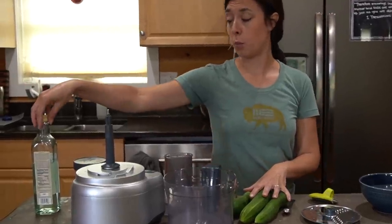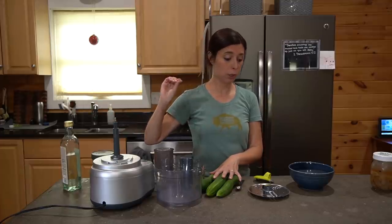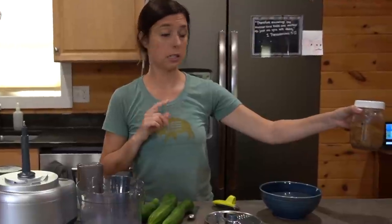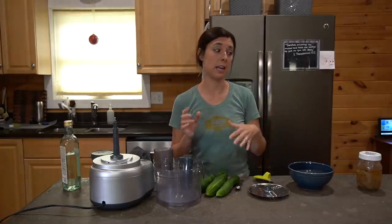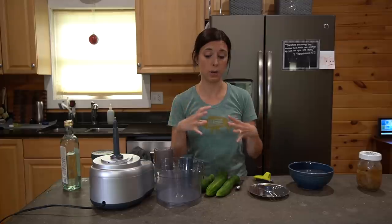I'm gonna just do some white vinegar here, a little bit of sugar, and we had pickled some onions last canning season, so I'm gonna use some of those, and then I'm going to just get it together and let it sit in the fridge until it's time to eat so it can soak it all in.